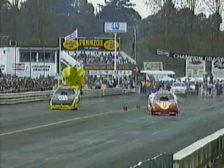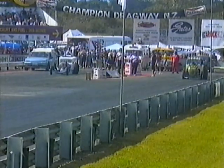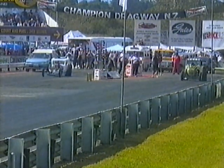Bogart versus Robertson. Set to go, and Bogart gets off the line well, Manny. But it seems to have some tyre shake problems there, and yes, the chute coming out, so problems for Frank Bogart in round one.